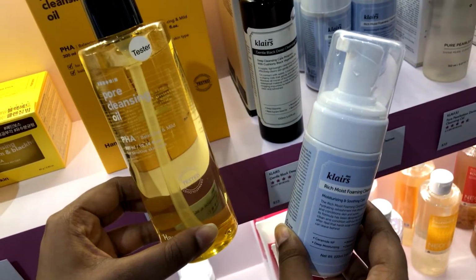So the first two steps are cleansing steps. We call it the double cleanse. You start with an oil cleanse and then a water cleanse. What that's going to do is make sure that all of the oil-based impurities and the water-based impurities are getting cleaned off your face every day.